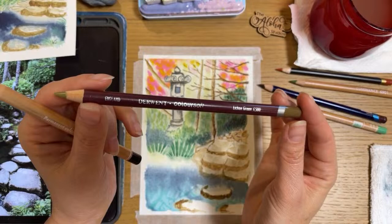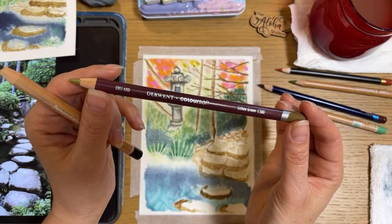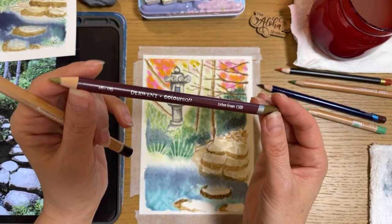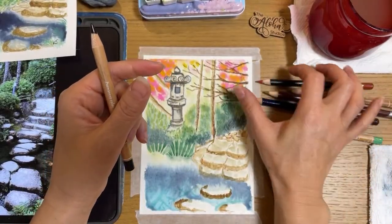However, these come in very interesting colors. So Derwent creates a lot of great dark purples and greens and moss shades, probably because they're situated in England, so they're surrounded by all these interesting types of greens and grays and browns.